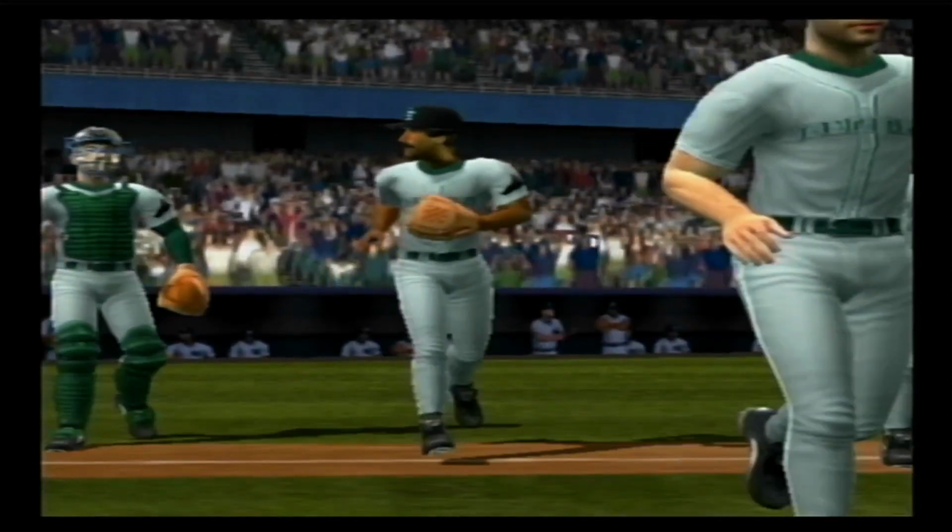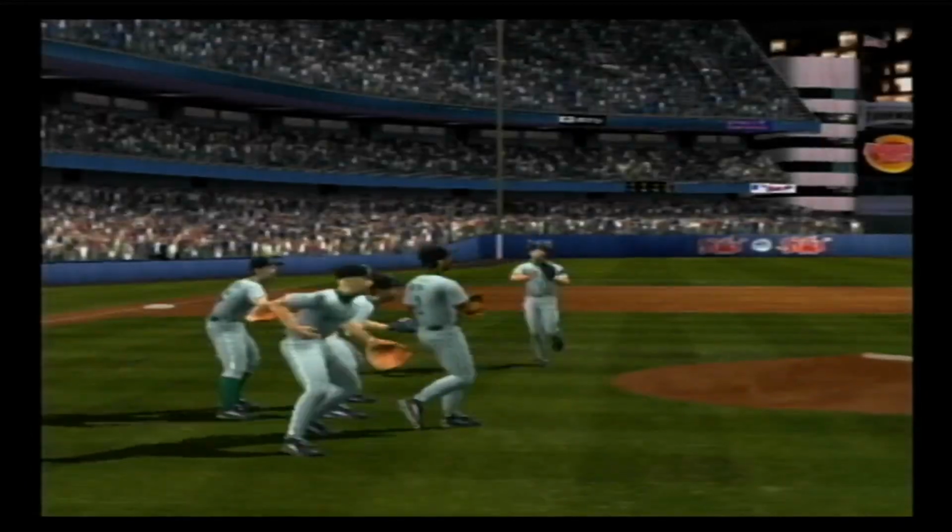For Harold Reynolds, I'm Bob Costas saying so long for EA Sports Triple Play Baseball.